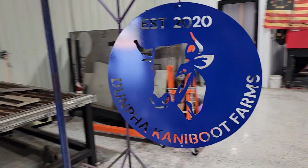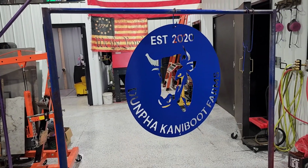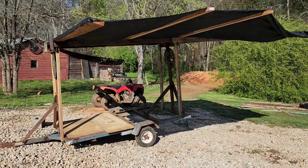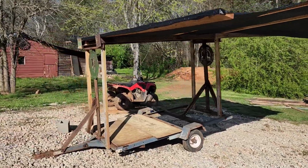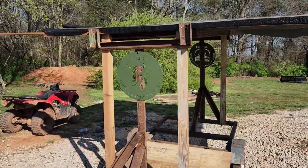Cut is all complete. A little bit of blue powder coat on there. That's gonna look real good. There we go, guys. The second shade trailer for the cows is together.